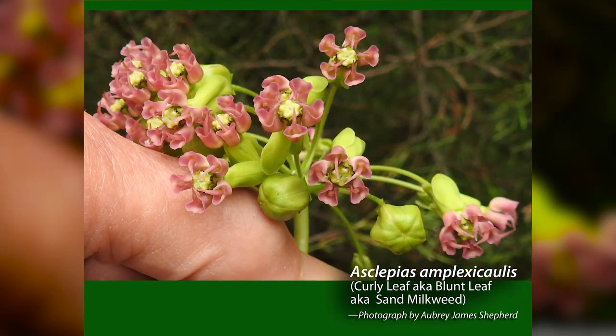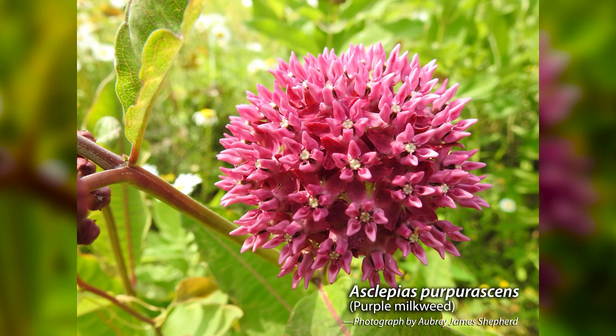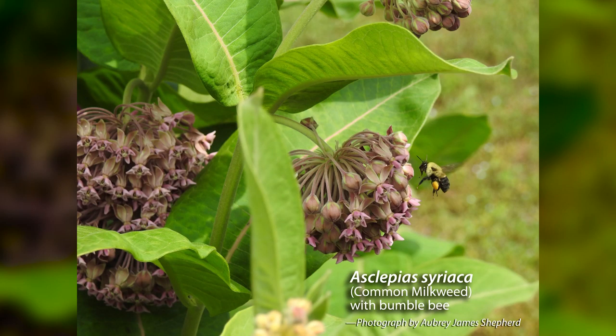Okay, here's another Asclepias amplexicaulis, curly leaf or blunt leaf or sand milkweed, one of the names for it. The kind that's so rare here. And now we've got purple milkweed, Asclepias purpurascens, and it's also in bloom this time of year. And it's just very attractive to a lot of bees, bumblebees and honeybees. And if it's a warm day this spring, which it hadn't been many of, then it's got butterflies going to it.